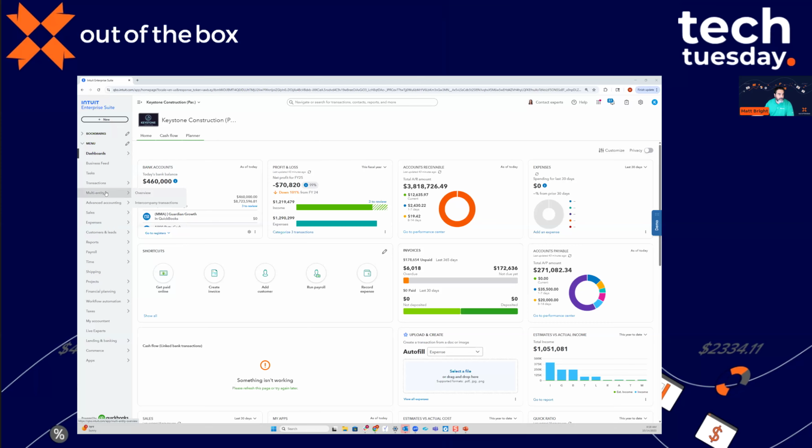but you'll notice we've added a few things. Multi-entity for when you have more than one company. And then some of these things look the same, but there's things added like financial planning, as well as dimensions and quite a few other things.